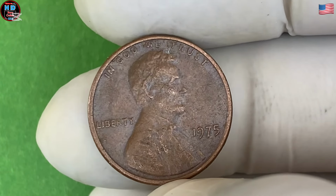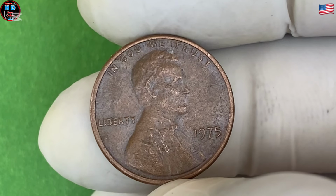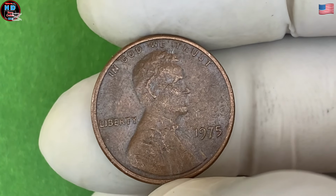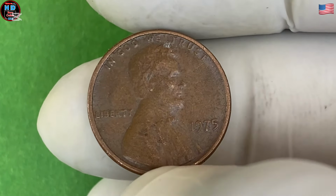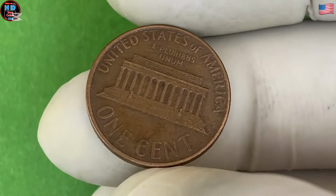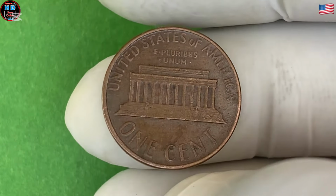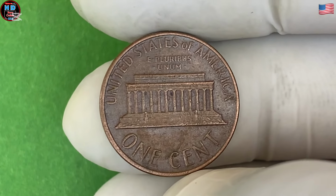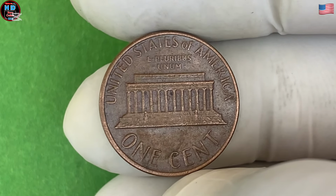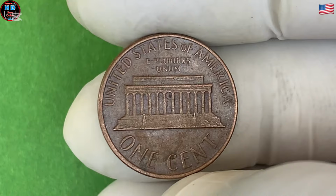While most 1975 pennies you come across are probably worth just 1 cent, there are those that have been discovered in pristine condition or with rare minting flaws that can fetch astonishing prices. In fact, a high-grade, error-free 1975 penny could be worth much more than you ever imagined. A 1975 penny in near-perfect condition has been known to sell for as much as $95,000.